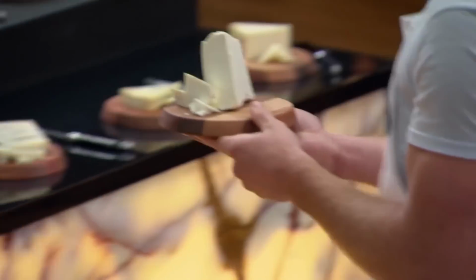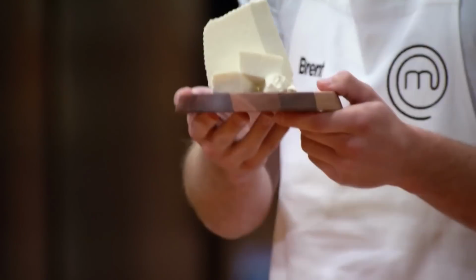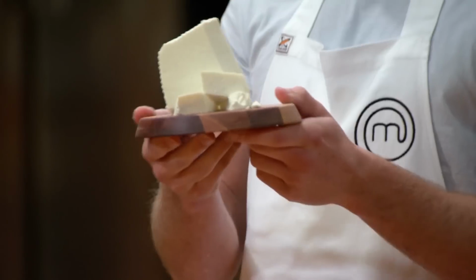My second pick is ricotta. I see it in the deli every time I go to the supermarket, so I know exactly what it is, and I'm happy to get that off the bench as well. What do you got? I have ricotta. Yes, you do. Well done.